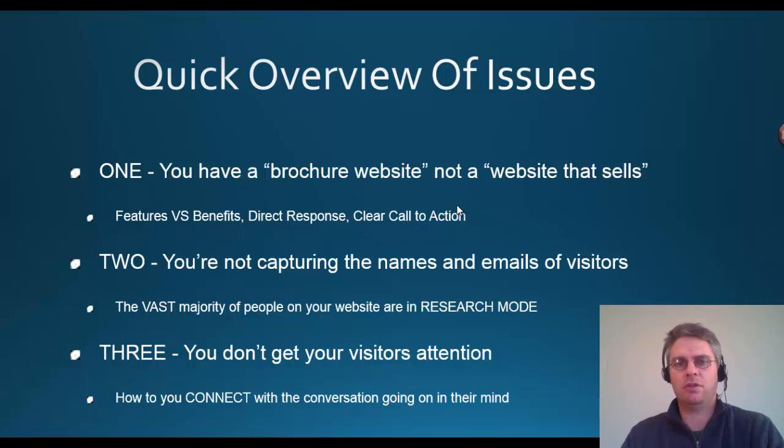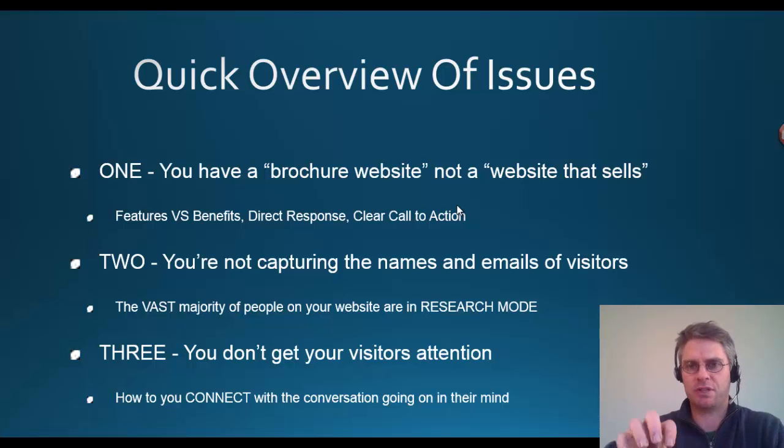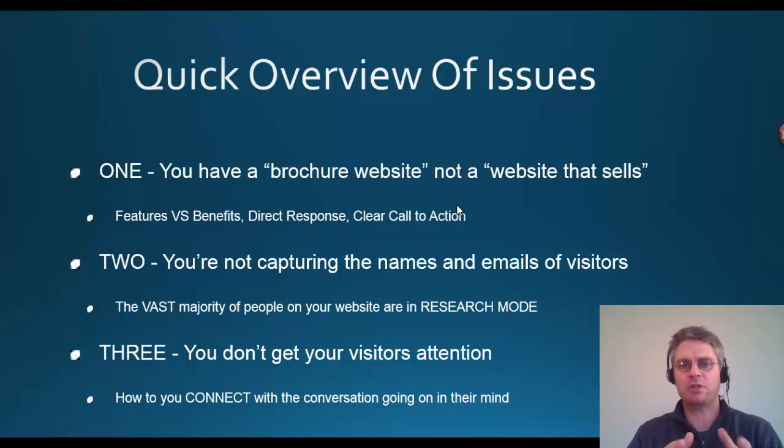Now, you're not capturing the names and emails of visitors as well. One of these websites has a capture form on it, but it's not done in the way that we actually do it. We have a lot more strategy behind it because the vast majority of people that come to your website are actually in research mode, and unfortunately most websites are only catering to that very small percentage of people that are ready to buy right now.